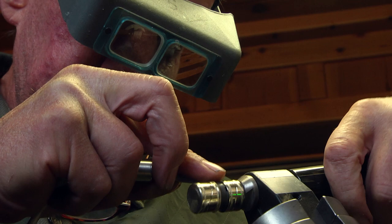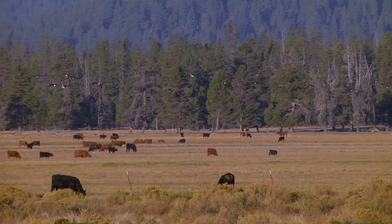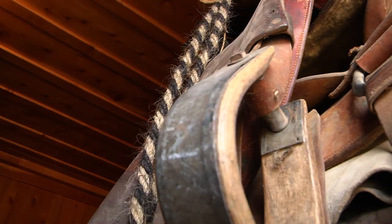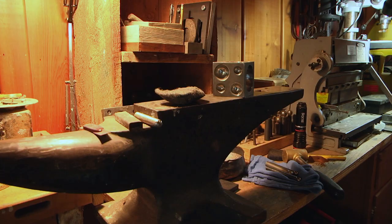Hello, I'm John Hyde from Chiloquin, Oregon. We have a family-owned working cattle ranch and fly fishing resort. Growing up on Yamsi, we're completely off the grid, no television, so we all had different hobbies.